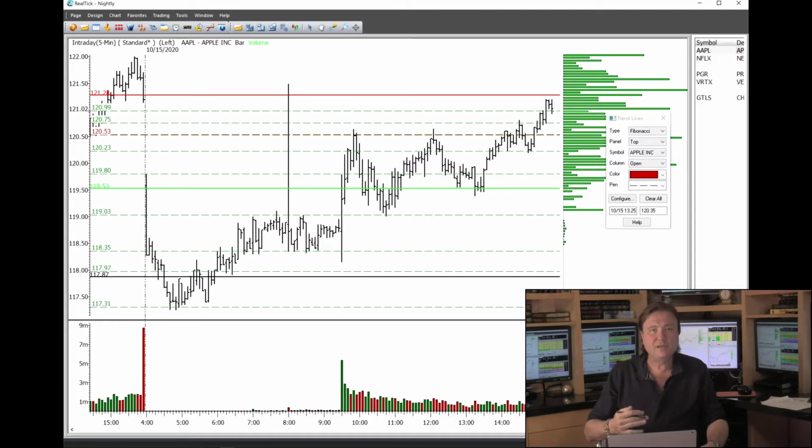It's very rare that you get a stock trading at $500 on penny spreads. Apple was the one. Today, it's trading very much in the same patterns and on the same programs as it was back when it had a higher price.